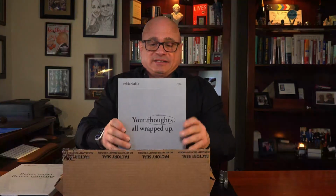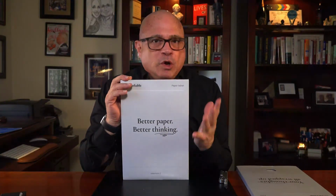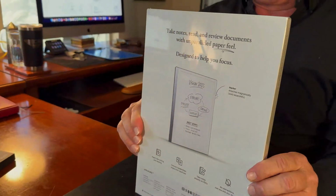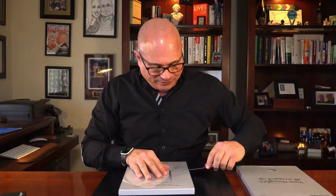I ordered a sleeve for this, a folio, as it were. Let's open this up. Now, as it says right here, better paper, better thinking. This pad, it actually feels like paper when you're writing on it. That's one of the big things about it, as you can see here on the back. Take a look at that. It's actually called a paper tablet. And ReMarkable 2 is probably the most well-known tablet for this type of work.